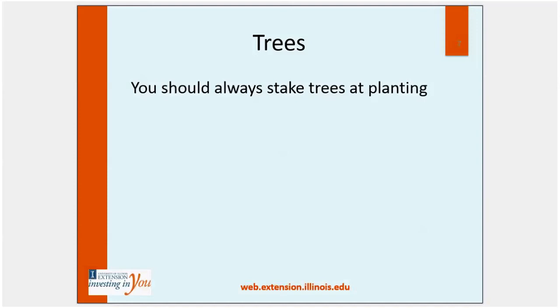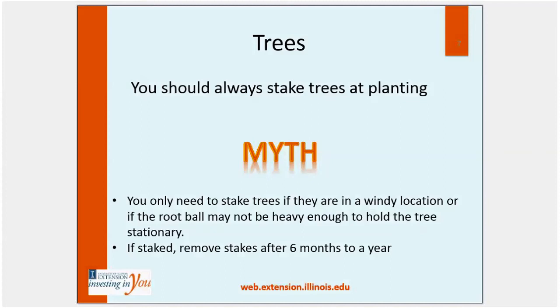There are only two situations in which I'm really going to work to stake your tree after it's planted. Trees that are in very windy locations are susceptible to being wind thrown. If wind comes through and is going to be able to push that tree over, then yes, you're going to want to stake it. Staking helps stabilize the tree so it doesn't move so much that the new roots forming and creeping out into the soil get damaged and torn. The other situation is if the root ball isn't heavy enough.